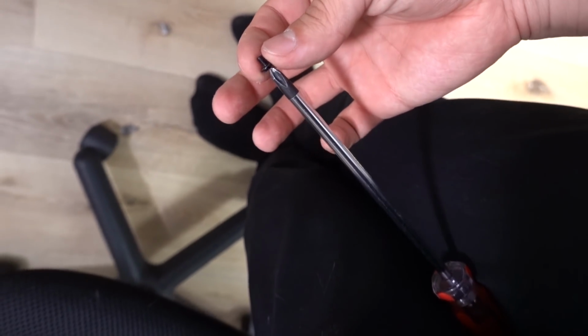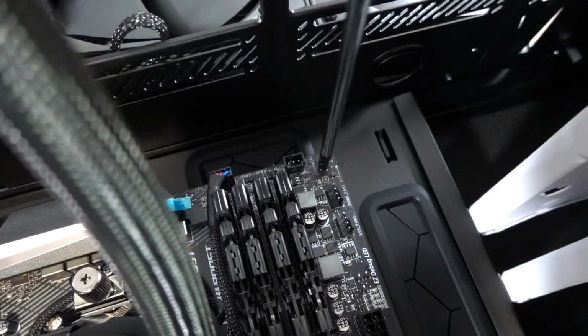Oh, the joys of one-handed PC building. Just the tip. There we go. I like it when you screw me tight.